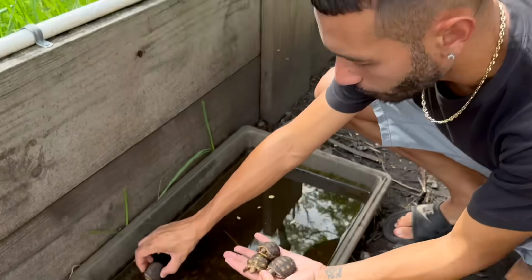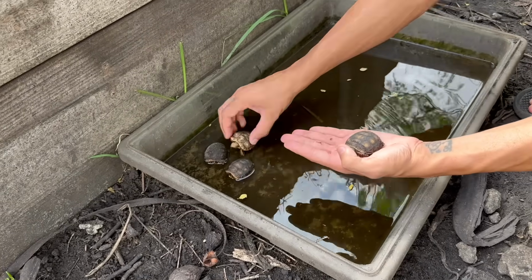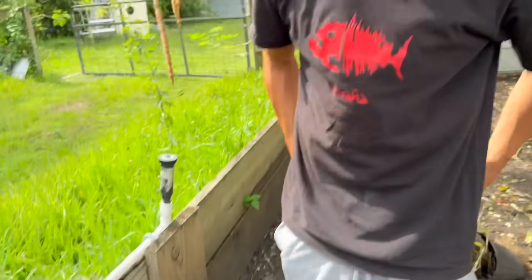You know what? They're freaking dirty as hell. We're gonna put them right here for right now. Here we go. Let's put them inside this water. Let them start hydrating while we're at it. Okay, let them sit right there. They won't be able to get out of there.